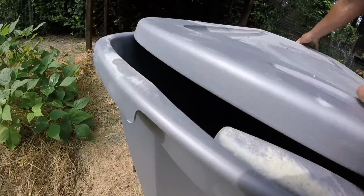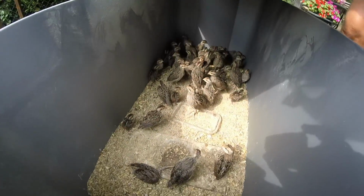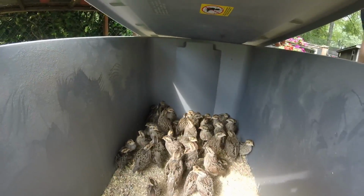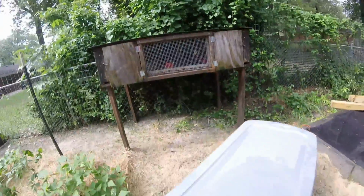And this is the tub. I'll try to show them in there. This is the tub. There they are. We're moving them out to their new place this morning. But this is the tub we used to raise them in. This acts as our brooder. We put a heat lamp in this, and it's our brooder. But now we're moving these guys outdoors into this hutch.